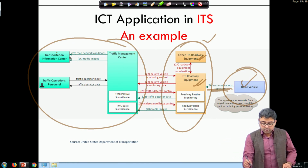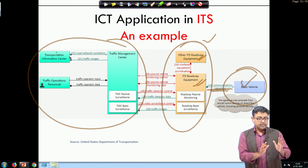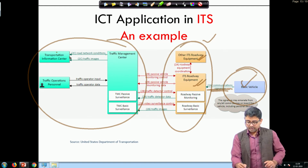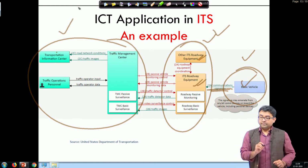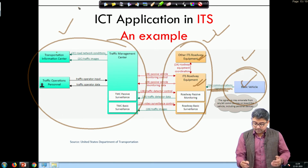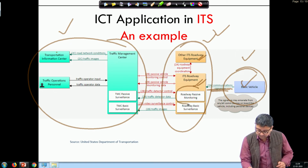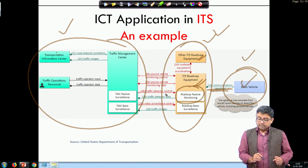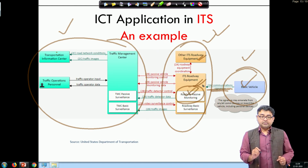So, in order to build this system, you need devices at 3 different places: in the vehicle, at the roadway, and in the traffic management center. So, what are the devices you need there? So, here you will need devices that monitor the passive roadway. So, these are functional objects.